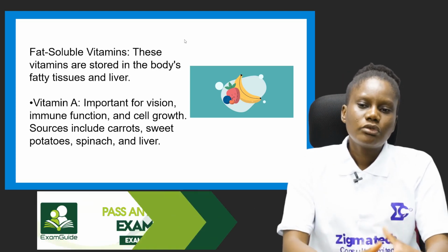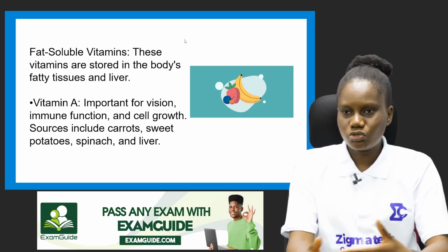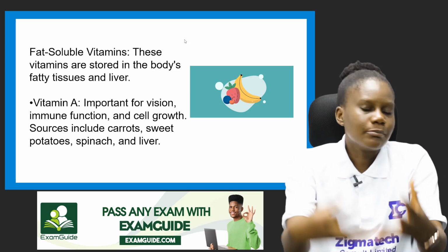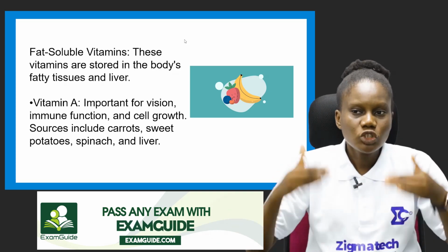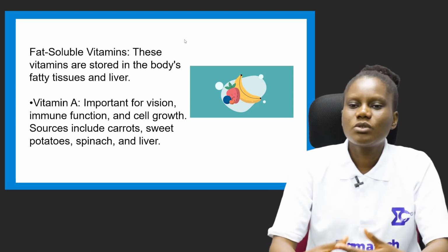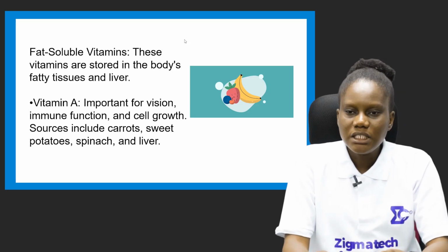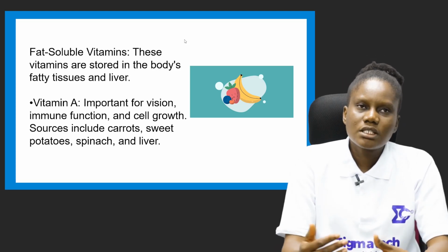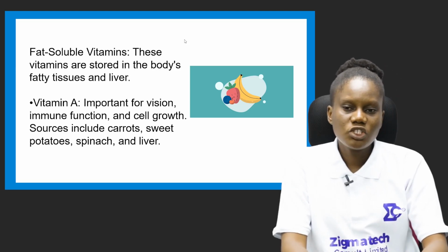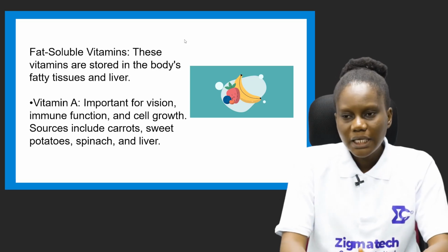As I said earlier, if you have seen our other classes before now, this will not be strange to you. When we talked about fat, we said that they help in the absorption of vitamins, and I mentioned specifically in that video the fat soluble vitamins. These vitamins are stored in the body's fatty tissues and liver. So we're going to look at the various vitamins that fall under the fat soluble vitamins, which is ADEK: vitamin A, vitamin D, vitamin E, and K.